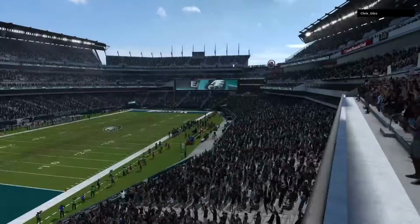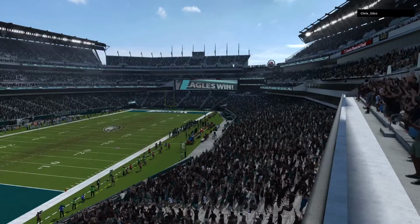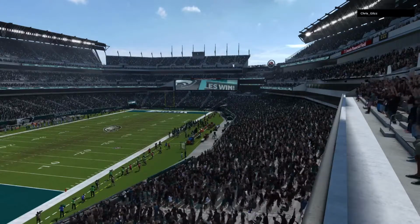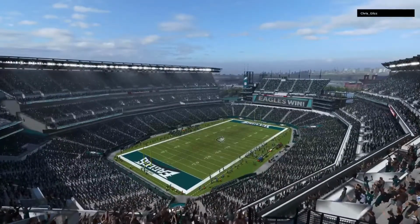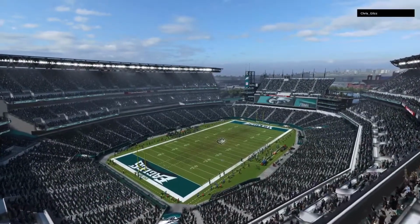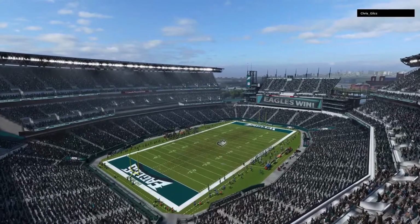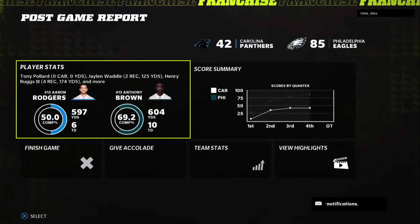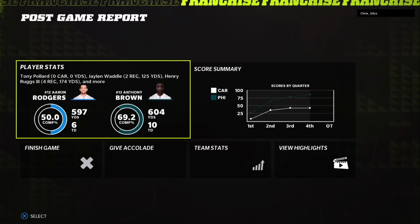So for the Eagles, the win moves them up to 5-2 now on the year. And they will hit the road next week for a date with the San Francisco 49ers. Meanwhile, for the Panthers, the loss drops them back to 4-3 so far. And they'll get a home date next week against the Minnesota Vikings.